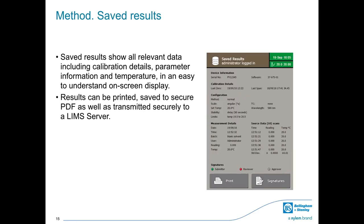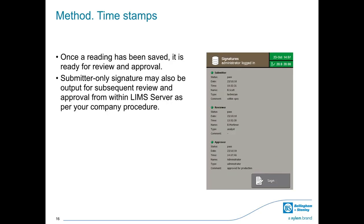Saved results show all relevant data including calibration details, parameter information and temperature in an easy-to-understand on-screen display. Results can be printed, saved as secure PDF as well as transmitted securely to a LIMS server. Once a reading has been saved, it is ready for review and approval.